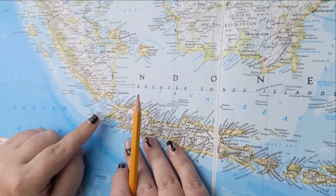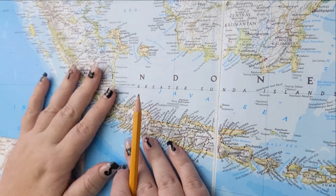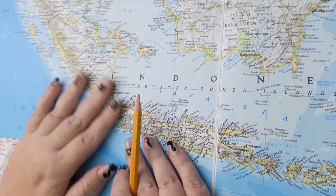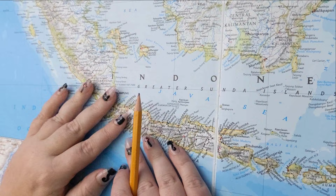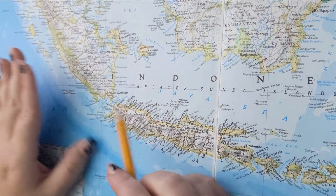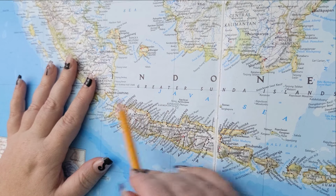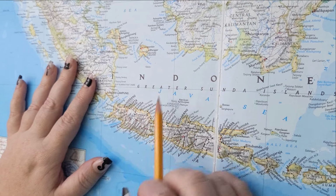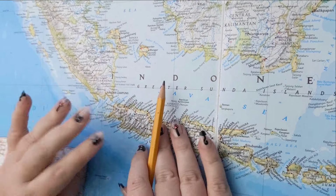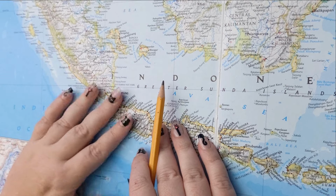And by 1579, the local Muslim rulers overthrew the Pajajaran and essentially the Sunda kingdom. And then they established the Banten Sultanate. And their capital was here in Serang, which is still the capital of Banten today. I should have mentioned that. That's where their base of operations was. And of course, they controlled the pepper trade and became very lucrative from that.